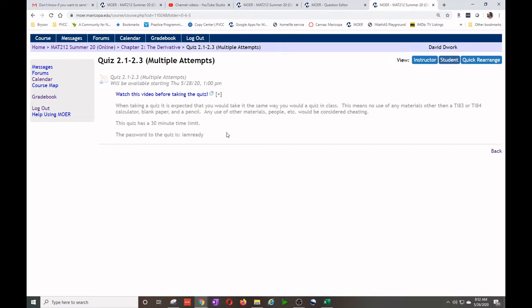And I have seen some students get the test 100% that they're happy with after two tries, and I've seen other students take 7 tries. So make sure you plan a few hours to be able to do this. And also note, it opens Thursday and is due Tuesday. So you have a lot of time to work on this.